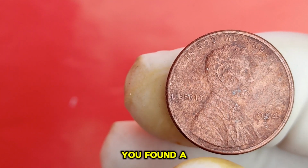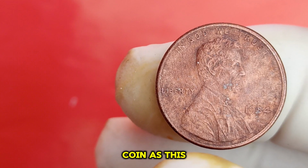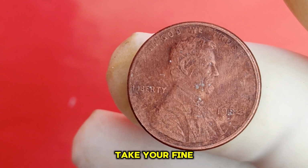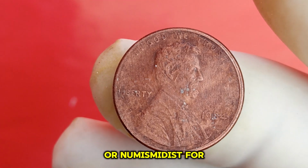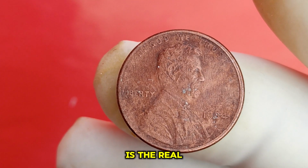Evaluate the condition. If you think you've found a DDO penny, consider its condition. Avoid cleaning the coin, as this can decrease its value. Get it appraised. Take your find to a professional coin dealer or numismatist for an evaluation. They can confirm whether your penny is the real deal.